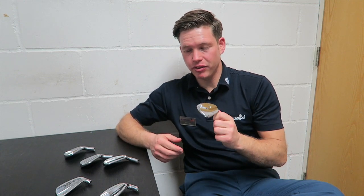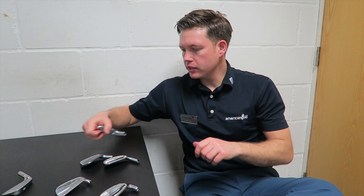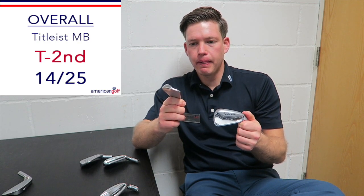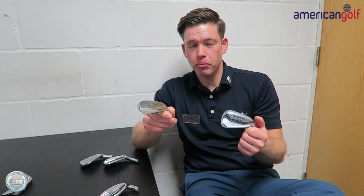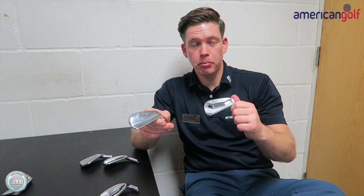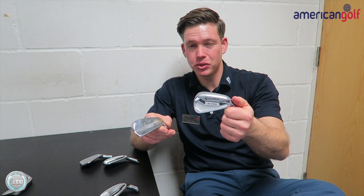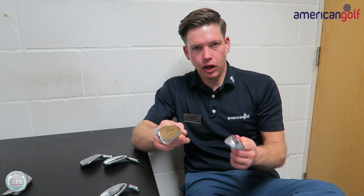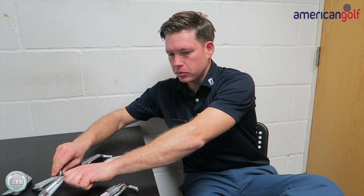Great looking club, feels good, performs good. Definitely considering putting that in my bag. This was closely followed by the TaylorMade P770 and the Titleist MB. I was a little bit disappointed in the performance of the Titleist MB, but overall it's a great club. It probably wasn't the best suited for me. The P770, if it didn't have such a high price tag, I think would have given the Mizuno a pretty close run for its money. It just probably didn't quite have the looks that I like to see in a low handicapper sort of club. So both of these came tied second overall out of the six clubs.